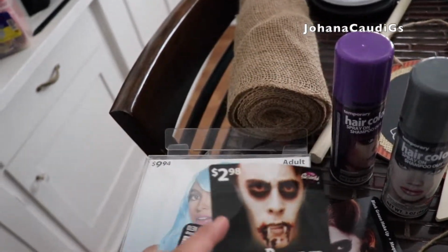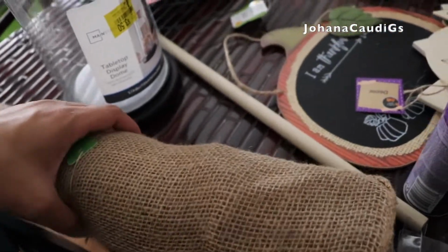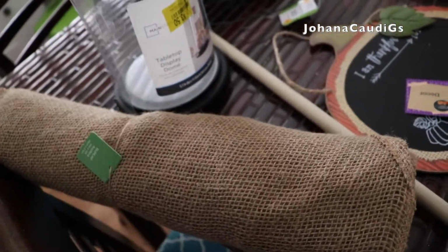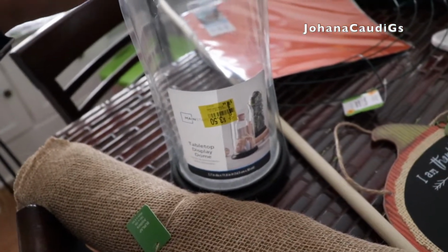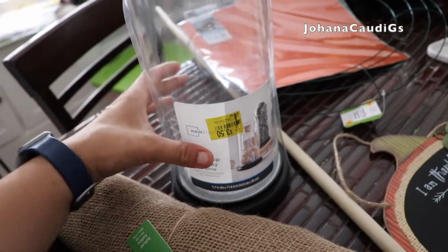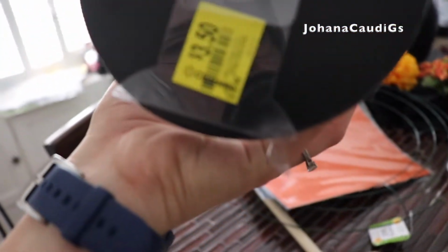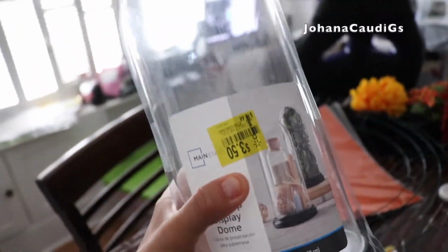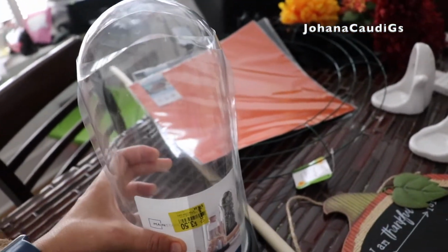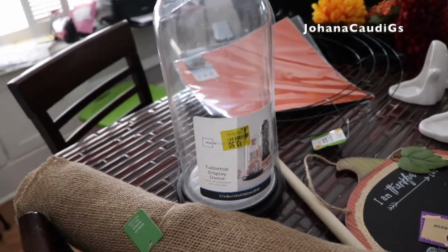Face powder. I bought this burlap. It's a whole roll of burlap because I'm going to be using it for a wreath. And this one was on sale and I'm like, oh, I gotta get this one. It's a tabletop display dome. These are awesome. You can always change the decorations inside, and the original price was $12 and they brought it down to $3.50. I actually regret not getting another one because it's a pretty good deal.